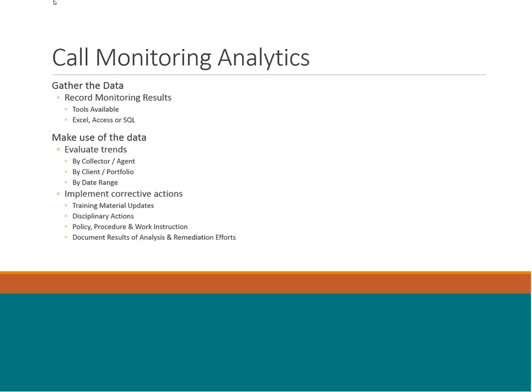You have to make sure that you are using the data that you're gathering to get a better outcome, and ultimately, you want to use that data so that you can create a culture of compliance in your agency.